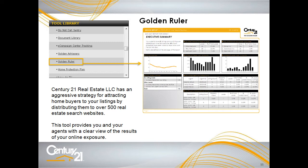The Golden Ruler is a great listing tool. It's a great marketing tool. What it does is it measures for you the hits and the traffic you're getting from some of the major aggregators we send the listings out to. So you can use Golden Ruler, and I highly recommend that you use Golden Ruler, because as you can see here, it has executive summaries that give the hits and the trending of what's happening with your listing on century21.com.